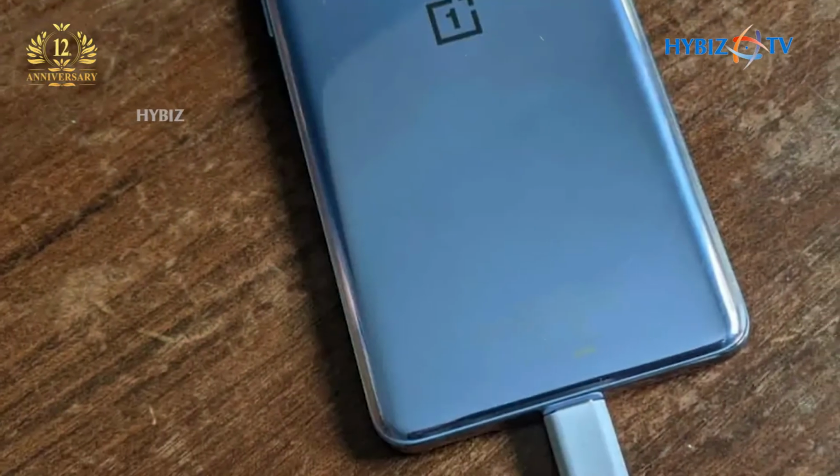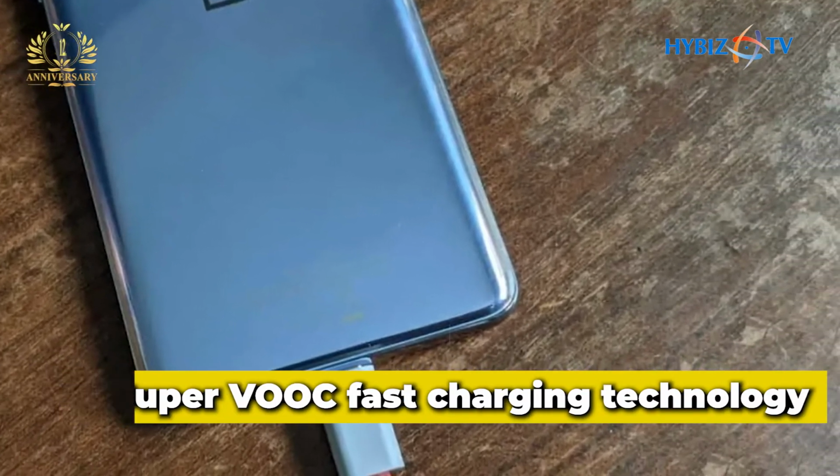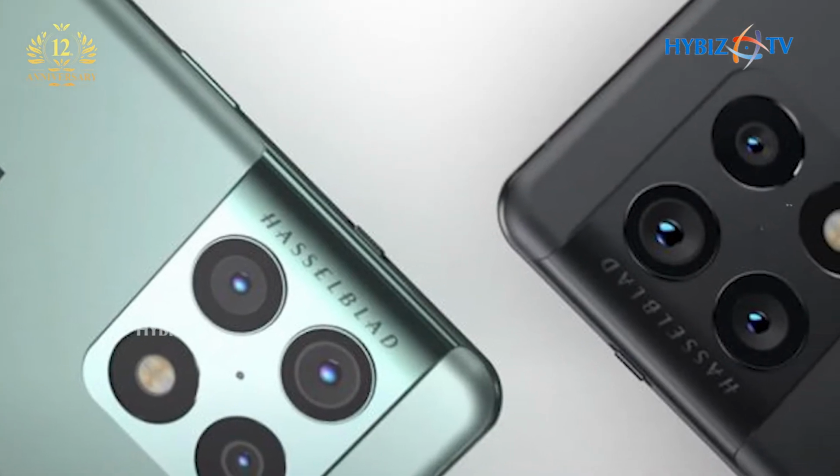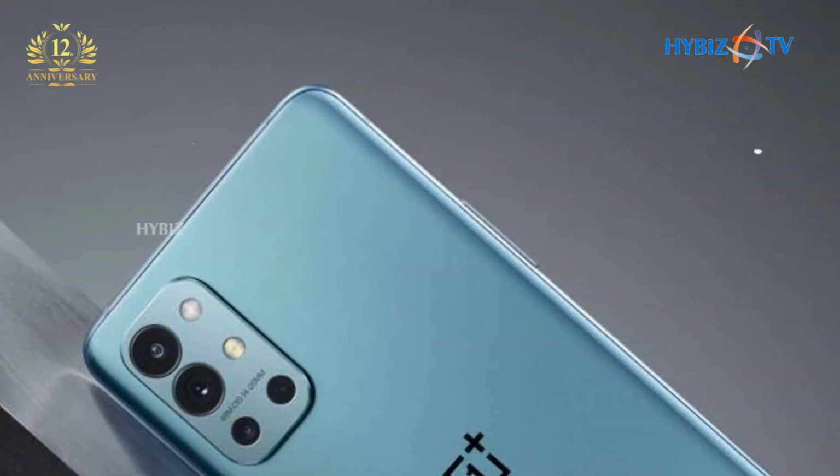The smartphone will pack a 5000mAh battery with 80 watts SUPERVOOC fast charging technology. There will also be 50 watts AIRVOOC wireless charging and reverse wireless charging support.